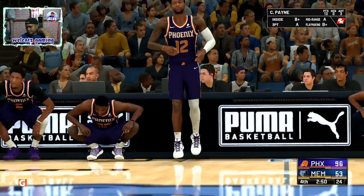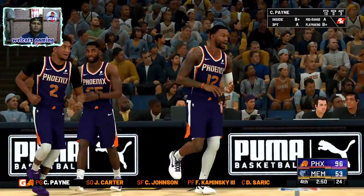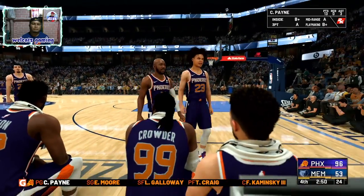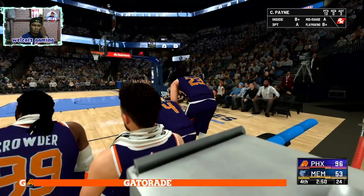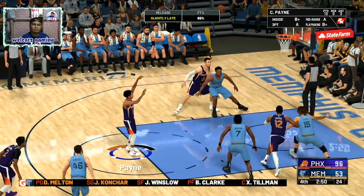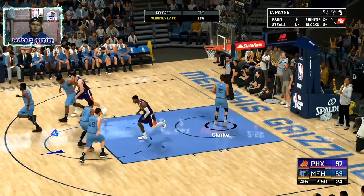Some changes for Memphis. Konchar's checked in, and it's DeAnthony Melton in for Jones. And then for Phoenix, Torrey Craig. He's checked in for Saric. Langston Galloway comes in for Johnson. And Moore subbed in for Carter. Both good from the line that time.